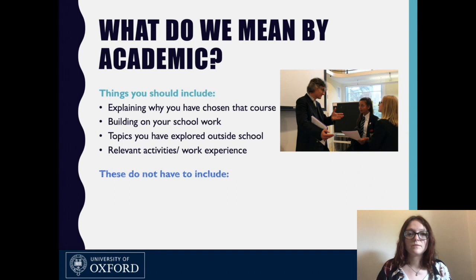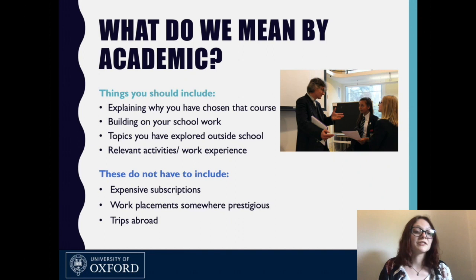So things this doesn't need to include: this doesn't need to include references to expensive subscriptions or workplaces somewhere prestigious. You don't have to have been to a Crown Court or visited Parliament if you're applying to politics or law. It can just be something local, something simple. It doesn't have to be anything that costs you any money. And it also doesn't have to reference trips abroad. Now, if you have done any of these things and would like to talk about them, then great, please do. But be aware that that is not a necessity. We don't look at the prestigiousness of your work experience or your activity.